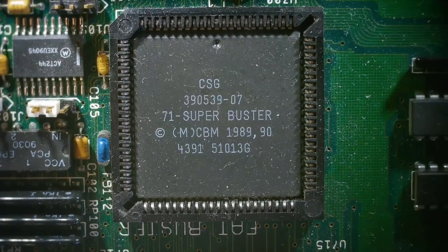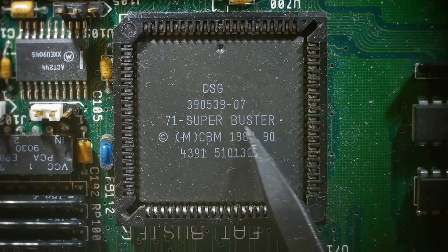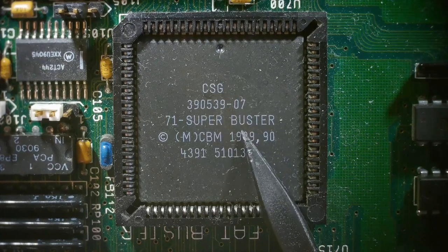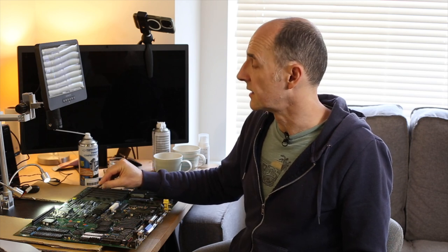People would often upgrade it to 11, saying, oh, I'm upgrading my Super Buster 211 to fix the DMA bug. Well, no, that's not true. Only version 09 had to be upgraded to 11 to fix that DMA bug, which caused freezes in some configurations. 07 is not buggy, is not flawed. It just doesn't support DMA in the way that 09 was meant to support.